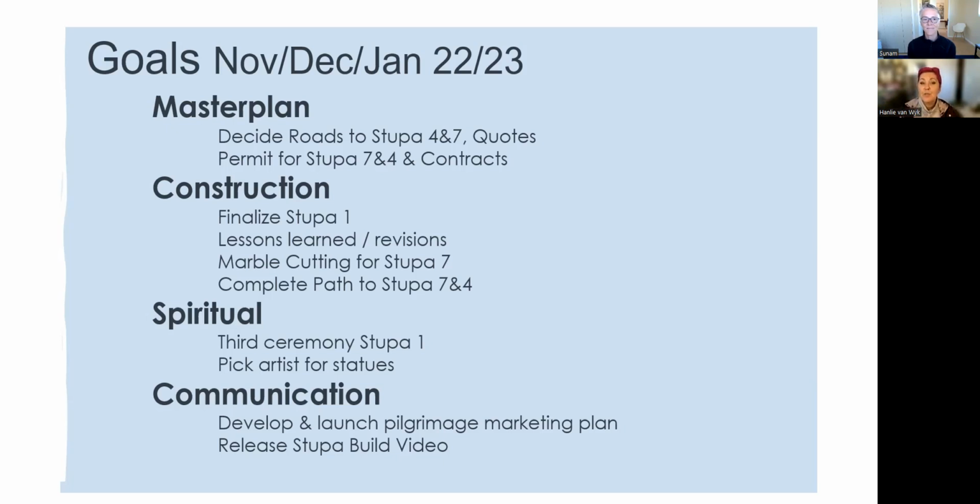The cutting for Stupa 7 will probably happen as soon as all those lessons have been captured and all the design changes have been made. And we will continue building the path throughout this, and we're hoping that by the time we get to January, we should be finished with the path right up to Stupa 4, if not more.